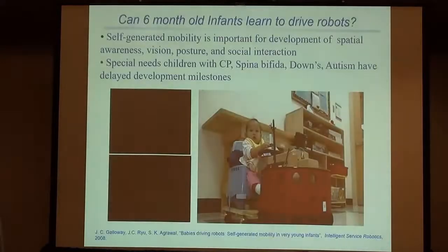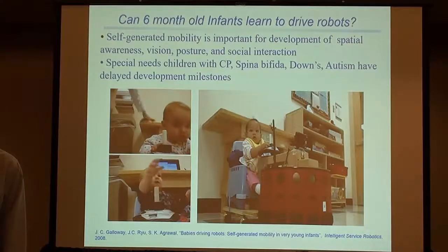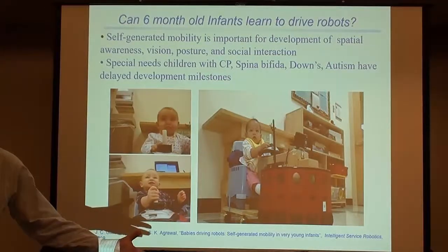So I'm just going to end with something fun, right? This is something that we had looked at almost 10 years ago, and these were little babies. We asked the question, if I have 6-month-old infants, can we teach them to drive a robot? You ask why.